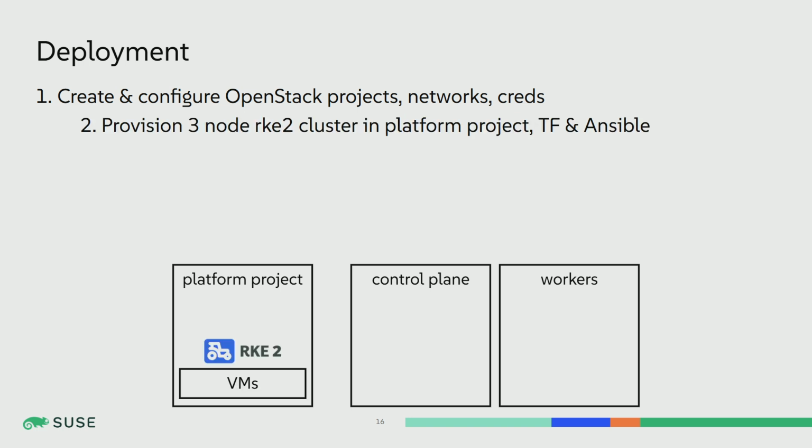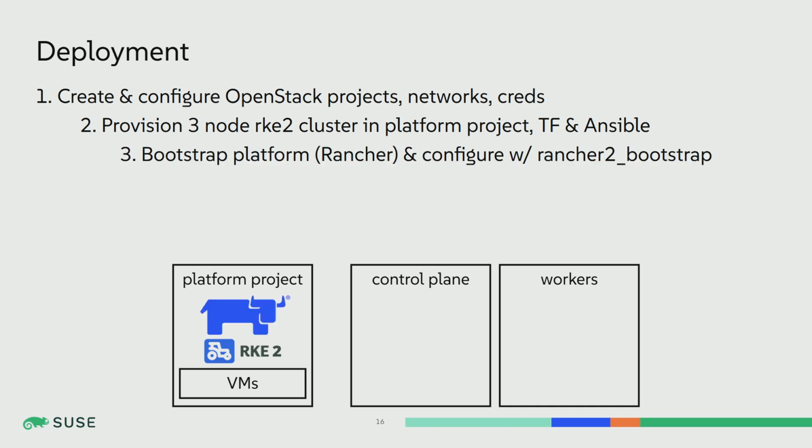Then we provision a 3-node RKE2 cluster in the platform project. Terraform builds 3 OpenStack VMs using the OpenStack API, Ansible deploys RKE2, and then Helm installs Rancher on top of that. We then use the Rancher 2 bootstrap provider to bootstrap the Rancher that's on there. So at that point, we are into actually using Rancher to deploy our clusters.